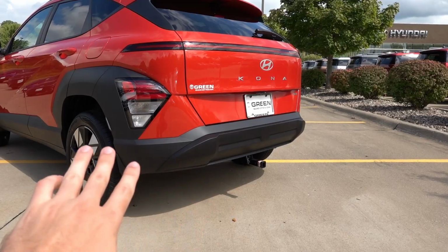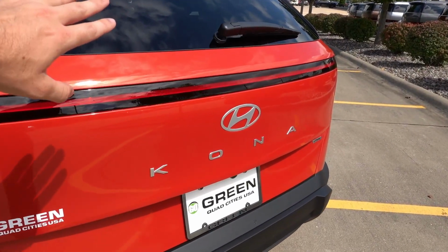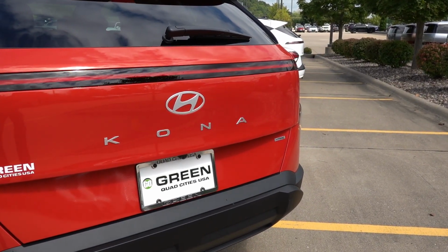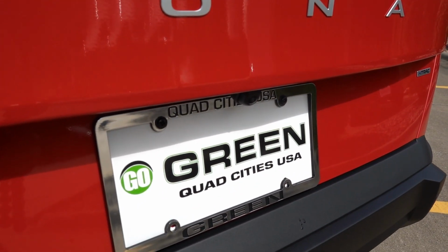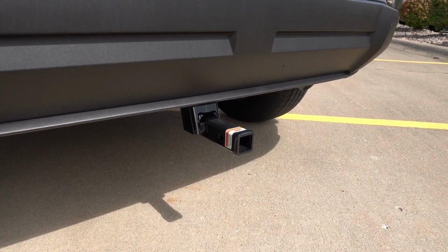All that black plastic trim for the rear bumper and fascia, and then you do get the nice flat stainless steel Kona and Hyundai logos, H-Track badge because this one is again all-wheel drive, with your rear backup camera just above the license plate. And there's going to be a closer look at the lifestyle hitch itself.